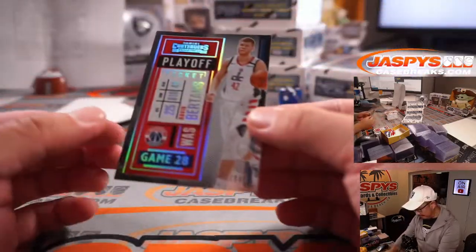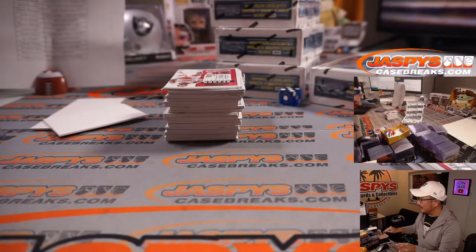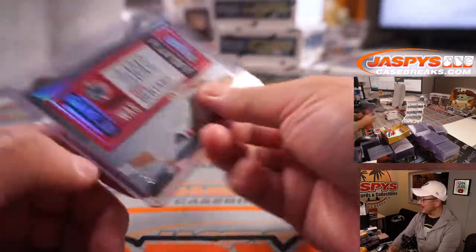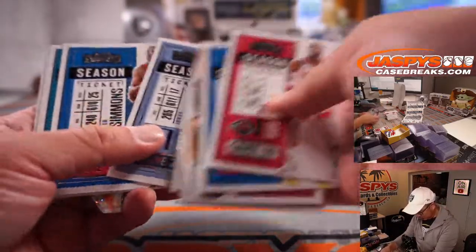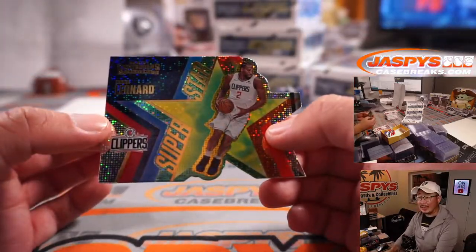There's a playoff ticket, Davis Bertans, to 249. Well, the Raiders definitely raided in the first half, Oliver, so maybe the Chargers will charge her in the second half. Ooh, and I think a superstar die cut coming up. And it's Kawhi Leonard, superstar die cut.